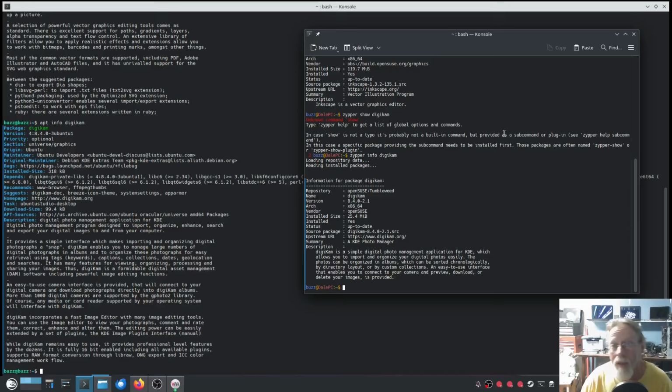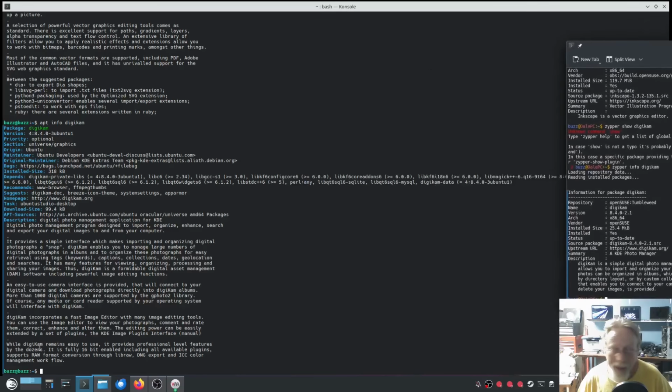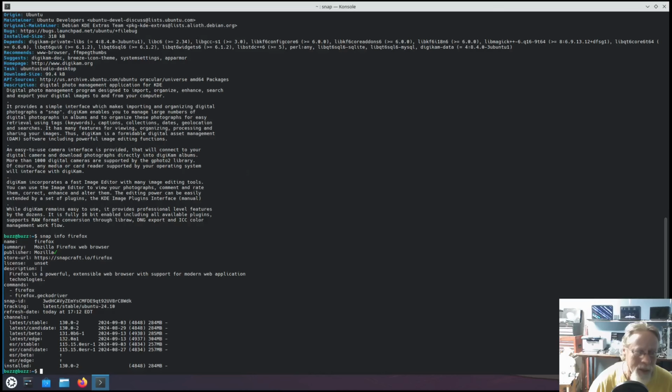Okay, so we are 8.4.0 and you know what? digiKam is more current on Kubuntu daily build than it is on Tumbleweed. Alrighty. I don't think I use much else. I guess we could info Firefox, which... Does that work with a snap? Or do I have to do snap info Firefox? I have no idea. Yeah, I guess it worked.